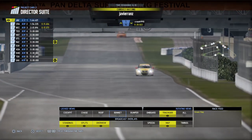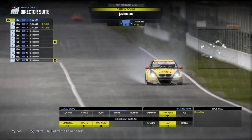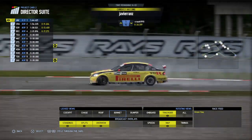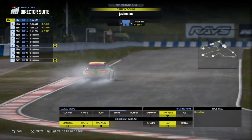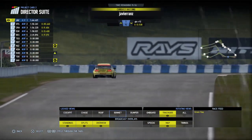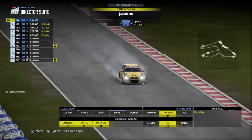Possibly even more than that. Oh my god! Just ignore what I've just said. Javier Ranz, a 1:44.6. God, I must have been going slow. Oh no, I must have been going slow. But then I've realised I actually did a 1:32 on one of my laps in the dries.